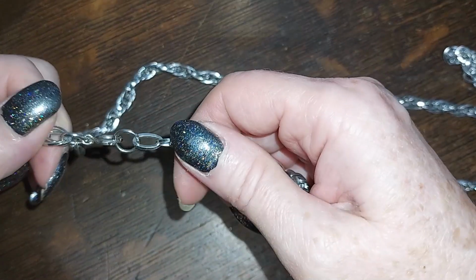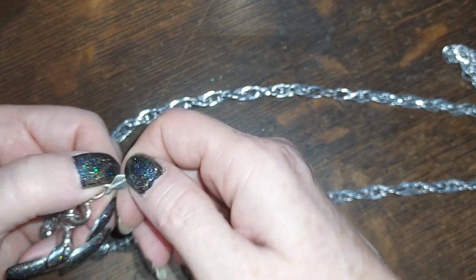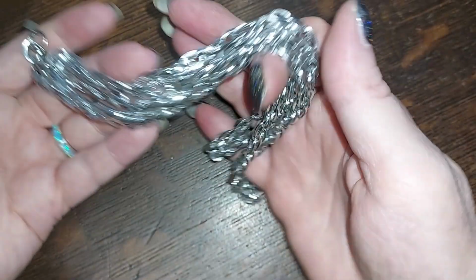This is marked as Sarah Cove. It's the German aluminum. We'll do that for seven.